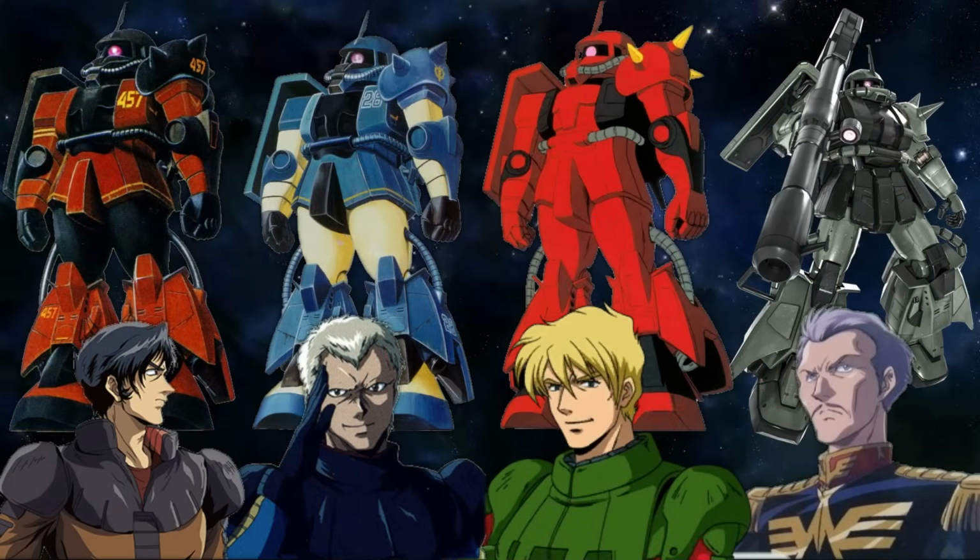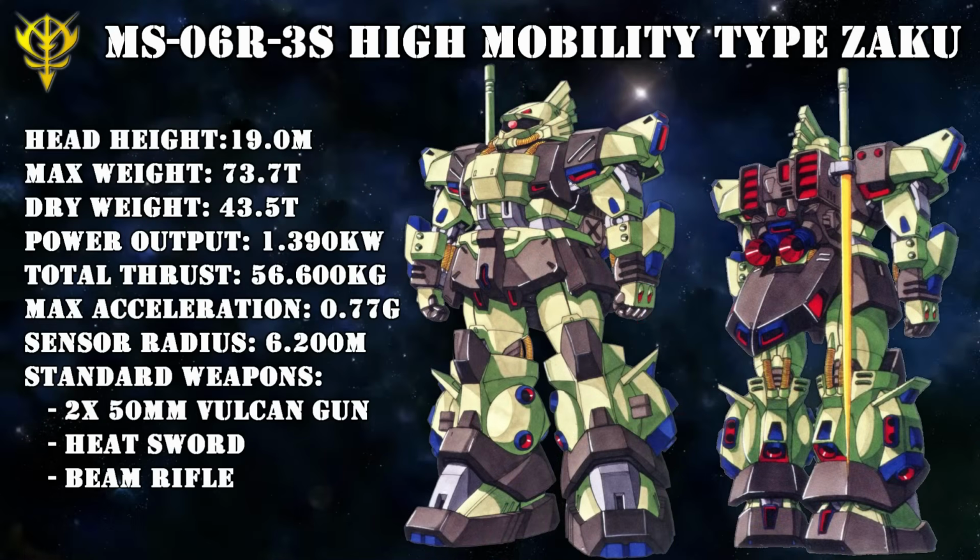And finally, there was the unit converted from the R2P. This unit stayed with Elliot Rem and would be used for further testing and developments, something that would eventually lead to the MS-06 R3S High Mobility Type Zaku, a machine that was sometimes also referred to as the prototype Gelgoog. So we'll be having a closer look at that thing when we tackle the Gelgoog's development history.